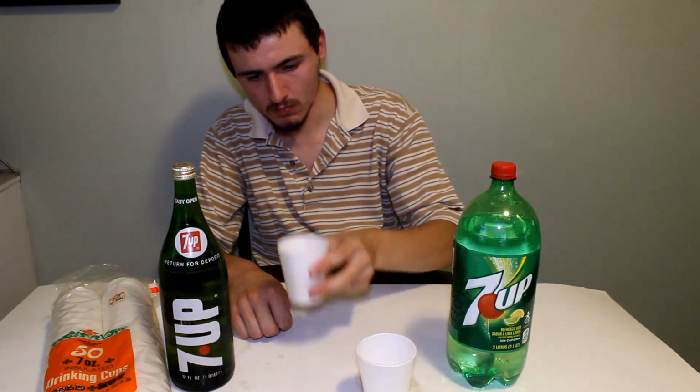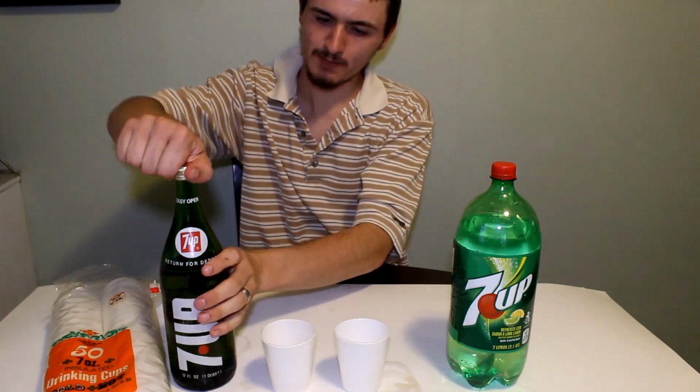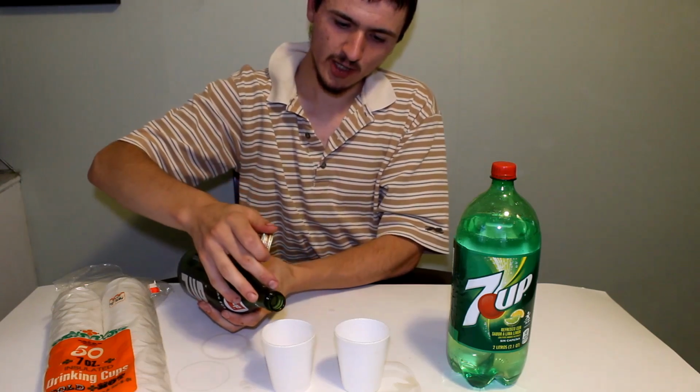All gone. It's good. Just can't wrap my mind around what that flavor is. Not bad at all. I'm going to fill these cups back up, and I want to get a close-up shot of the color difference.